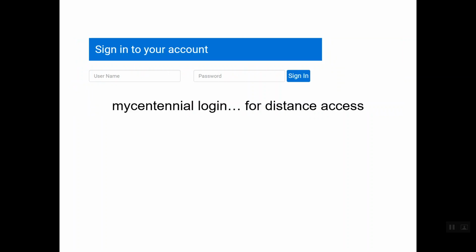Now let's get started. As you might expect, the library is at home on the web. You can find us at library.centennialcollege.ca. Today's session will review some of the collection items that will help you in your legal studies programs. Speaking of accessing the collections, it's as easy as drawing on your MyCentennial login credentials.